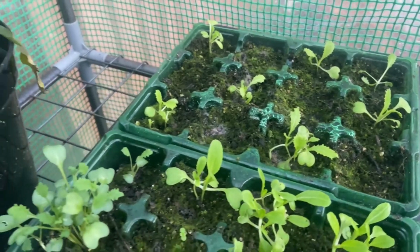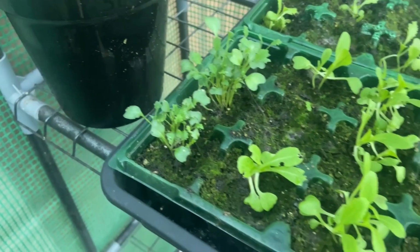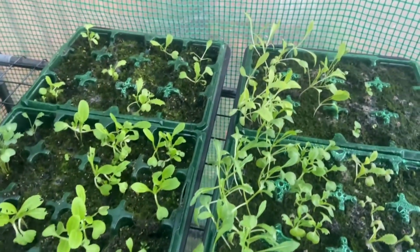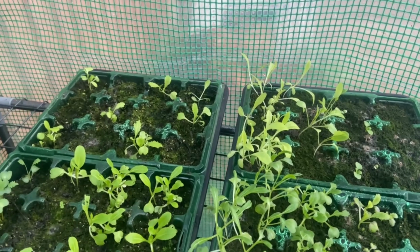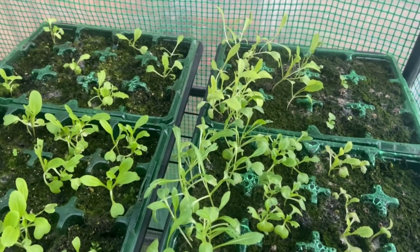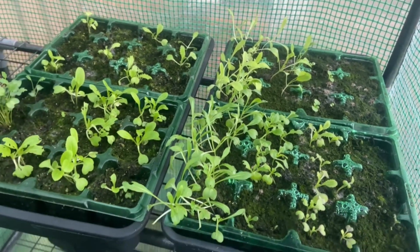So a bit of a mixed bag. I think that's a mustard there. I was using them as microgreens. Or maybe plant them on. I mean, the soil's still moist and still usable. I'll get those used if we can. All from a very chilly little mini greenhouse at home.